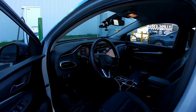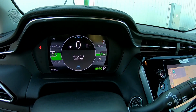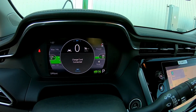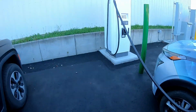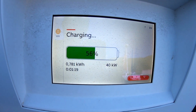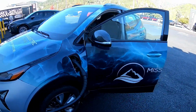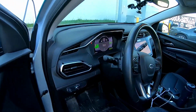Yep, let's see here real quick. Well, it shows 38 kilowatts now here. Okay, and let's see what it shows here at the station. This shows 40. Wow, that's like a 2 kilowatt loss. Well, the car is on. That is probably one of the reasons. Maybe the heat, the climate control, whatever, huh?